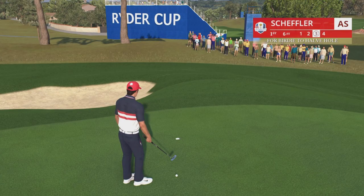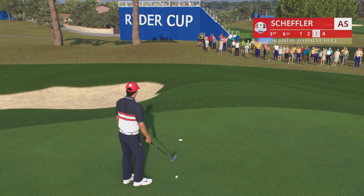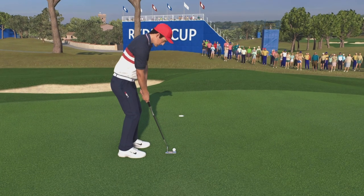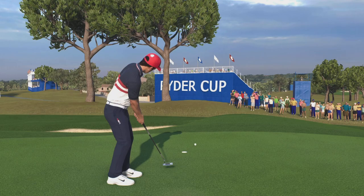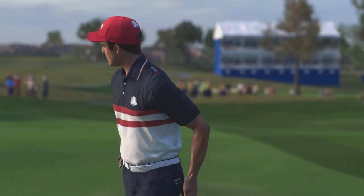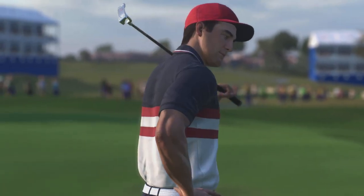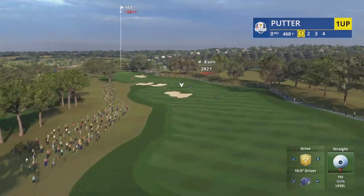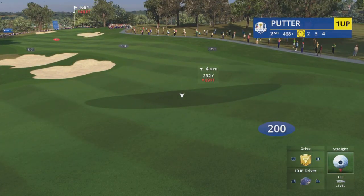Puts the pressure right back on Scotty. Try and tie this opening hole. Almost missed. And that's not going to do it. So he'll quickly fall one down after one hole played. Scottie has not been putting well at all this year on the PGA Tour, and it seems to be continuing here.